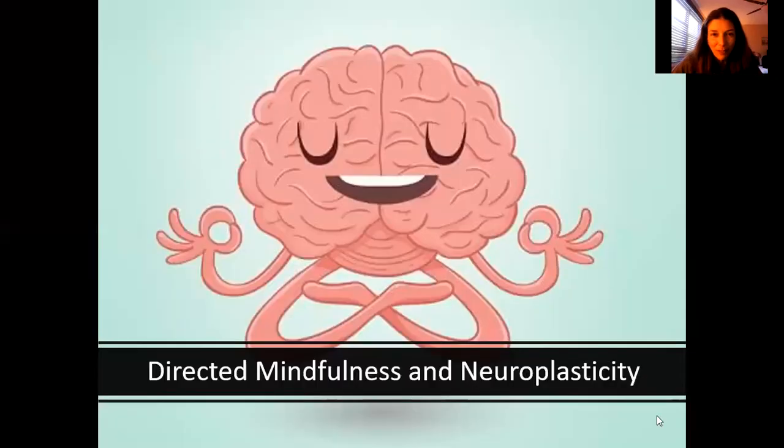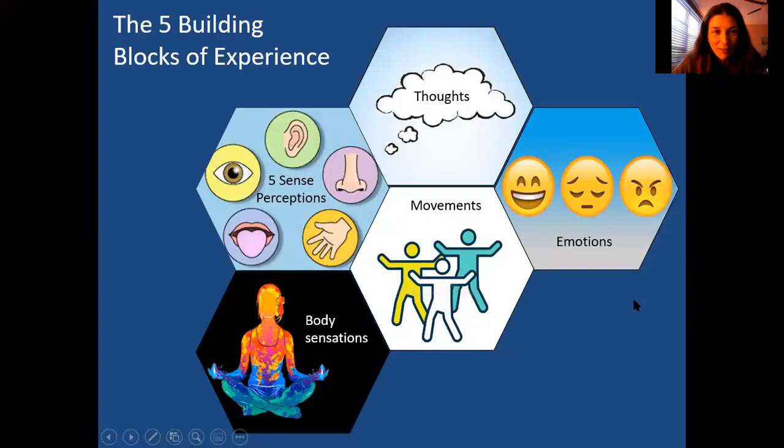All right, so I tried to find a graphic that kind of captured both the mindfulness and the neuroplasticity, which has to do with the brain. So we have a little meditating brain here for us today. All right, so let's get to it.